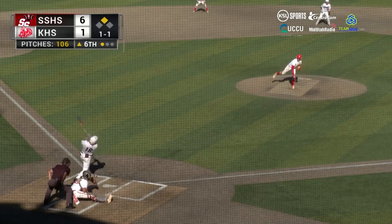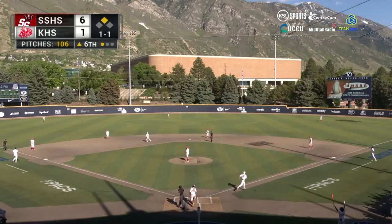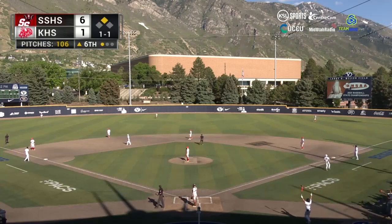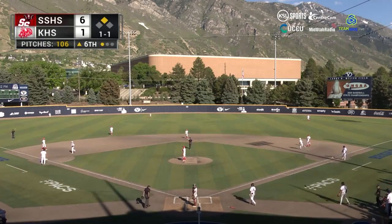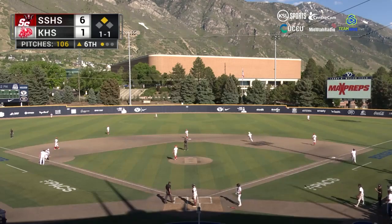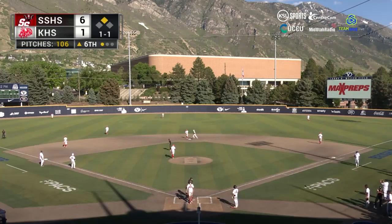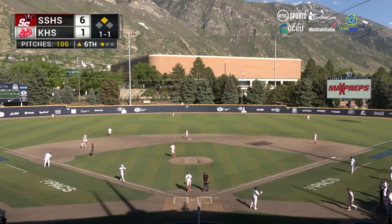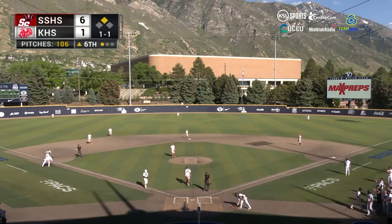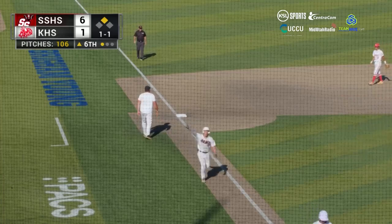The 1-1 to Northrup. Swung on. Deep fly ball to left. Going back is Kabanik. He turns and watches it go into the trees. The first round tripper over the wall here at the 2A state tournament, and it comes off the bat of Biggs Northrup. Winkle scores from second, and Biggs Northrup touches them all. Make it 8-1 South Sevier here in the top of the 6th.